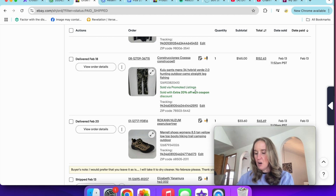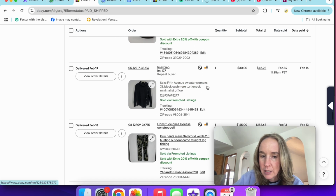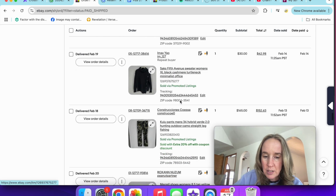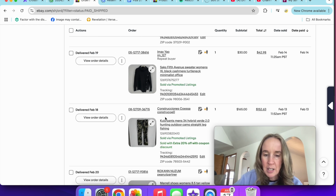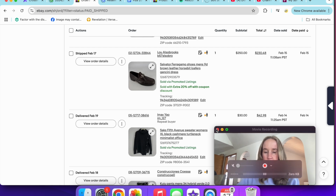Oh my gosh, you guys, I did this last week, didn't I? I went past. I'm only supposed to be showing sales from the 14th. Okay, wait, I just finished. Because the sweater was the 14th and the pants were the 13th. Okay, I somehow accidentally finished in the right place without even paying attention. So, that's it for my sales.